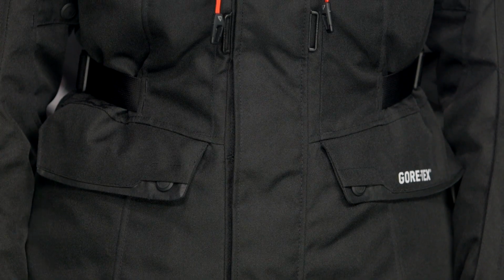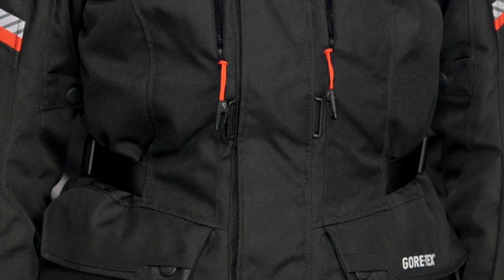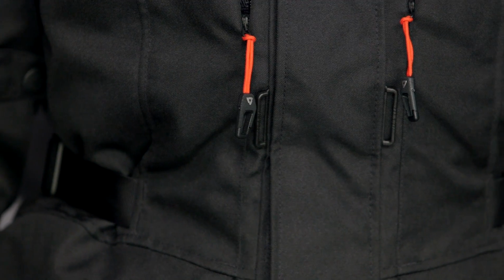The other thing to call out is these slots right here. You see these two grommets right there on the front? There are loops for the connector vest from REV'IT, so they make an integrated high visibility vest that you can work and connect to the jacket on the exterior as well, minimizing flap or additional material. It's nice they're taking that from the guys' world.